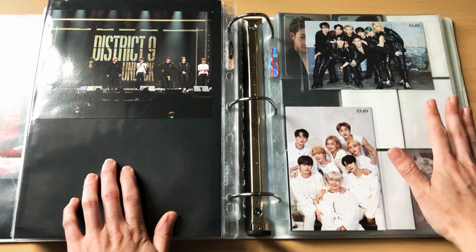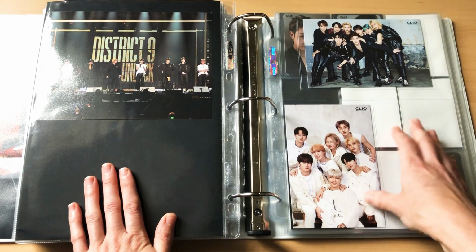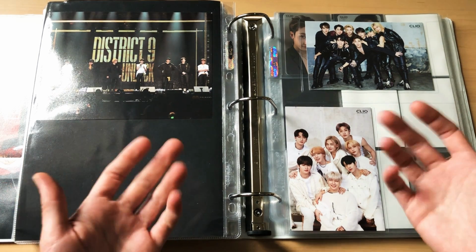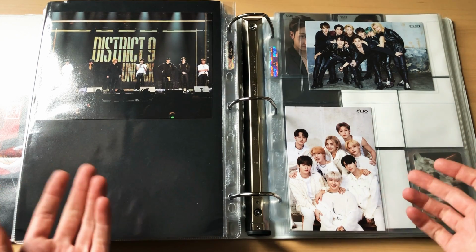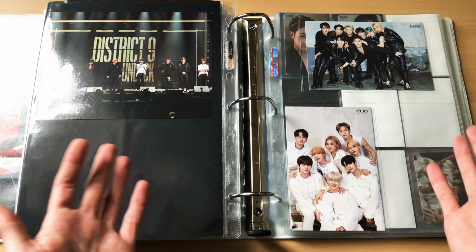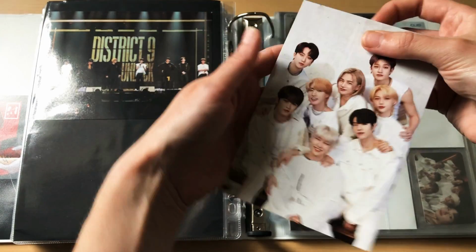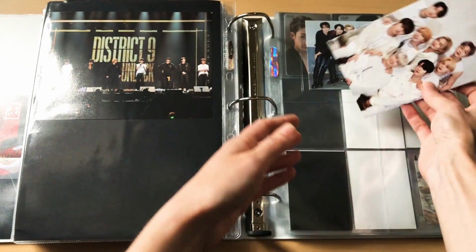Okay. So now we're getting into the Cleo section of my binder. I know that there is a multitude of valid reasons that people have decided not to collect Cleo. I have decided to collect Cleo. I think they're really beautiful photos, and I love the dual concepts. I totally respect if you don't want to collect them, but let's just mutually respect that I have decided that I want to. I will say that the OT8 postcards for Cleo are just so beautiful.